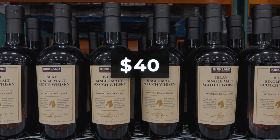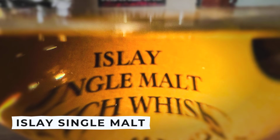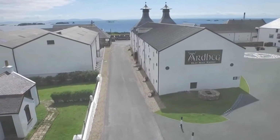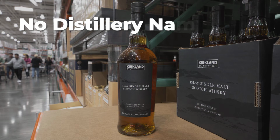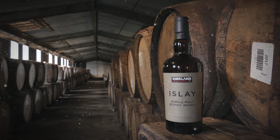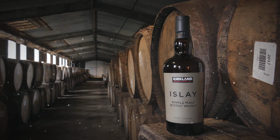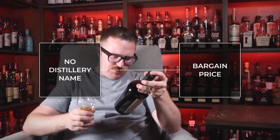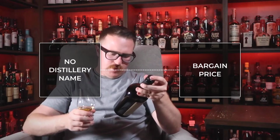750 milliliters, generally around $40, and the label tells you exactly 2 things. It is a single malt, and it came from Islay. That is all Costco will tell you. No distillery, no cask specification beyond the basics, just a region. Why would they hide it? Here is why that is a bargain rather than a warning.